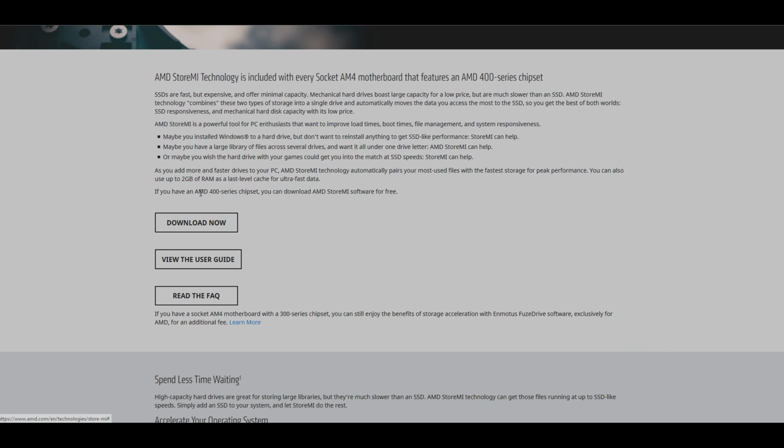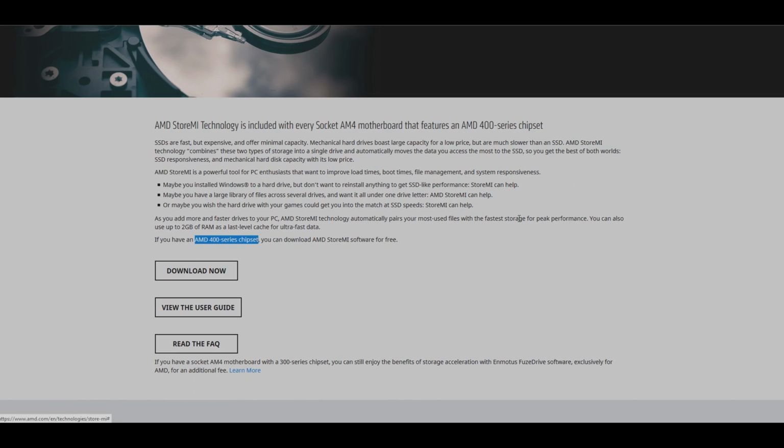Now, regarding the availability, only AMD 400 series chipsets. Currently that's only the X series. I am unsure if this will also include the B series motherboards. The fact is, this software costs about $20 to buy, so it may well be reserved for the X series chipsets. I would have liked to have seen AMD offer this, at least for the X370 owners, who also paid quite a lot of money on their motherboard 1 year previously, because clearly anybody with an X370 motherboard will not be upgrading to an X470 simply for this.